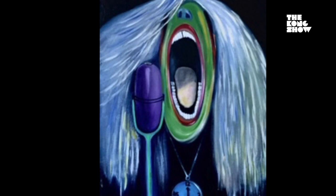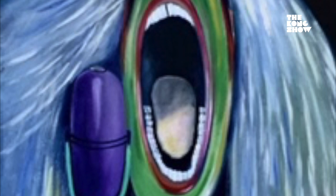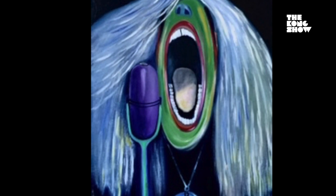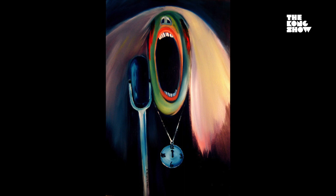Are you familiar with Pink Floyd's album, with that scream? Dark Side of the Moon. Yes, yes, the Dark Side of the Moon. Right. I saw that cover, man, and it blew me away. And I never forgot it. But one night it just started to come out of my system and landed up, and there it is.